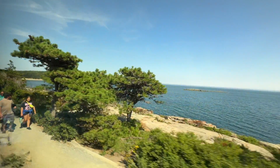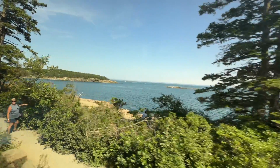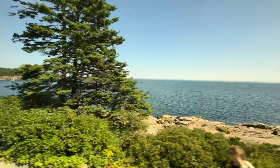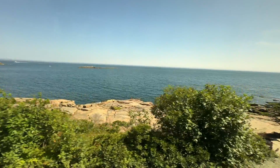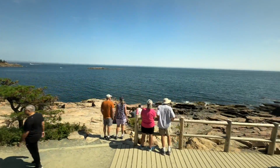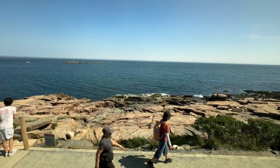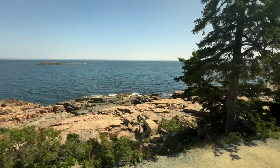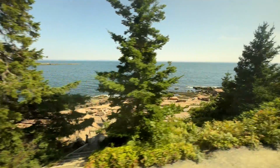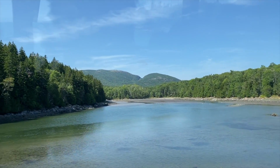Where all these people are, try and see by them, and you will see pink granite shoreline. Now it's pink granite because this island was formed by volcanic activity 100 million years ago. There you go, look right. That's Cadillac's backside and Door Mountain's backside.